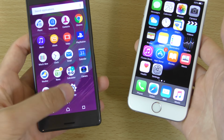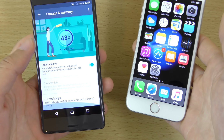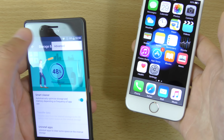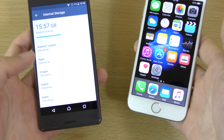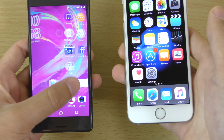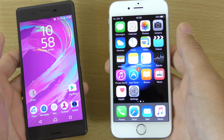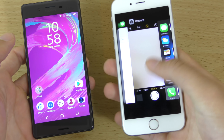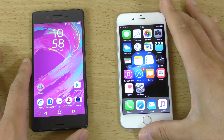But I think we're getting 32 gig base storage with this one. So let's see if it tells me where the storage is. Wow, they have really buried it away here. So you can see we do get 32 gigs internal storage, which is very nice for your content, etc. You can store a lot more on the Xperia here. We do get 2 gigs of RAM versus 3 gigs of RAM, but the actual multitasking is very buttery on iPhones and very stable. It doesn't really need much more, really.